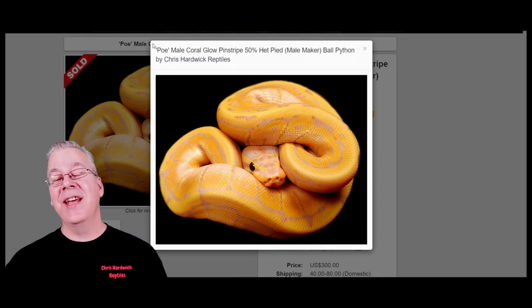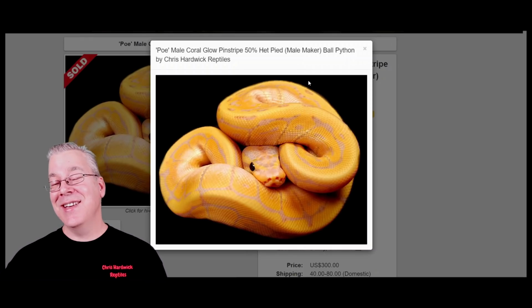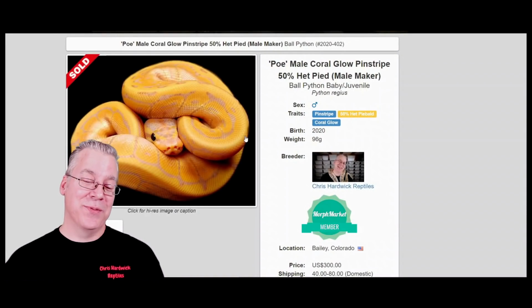And then you see the name of the snake, which gives it a little bit more personality. As a matter of fact, I've only seen maybe 1 or 2 more people over here on Morphmarket naming their snakes. It's not very popular. And I've actually sold some snakes just because of the name, which is pretty crazy.